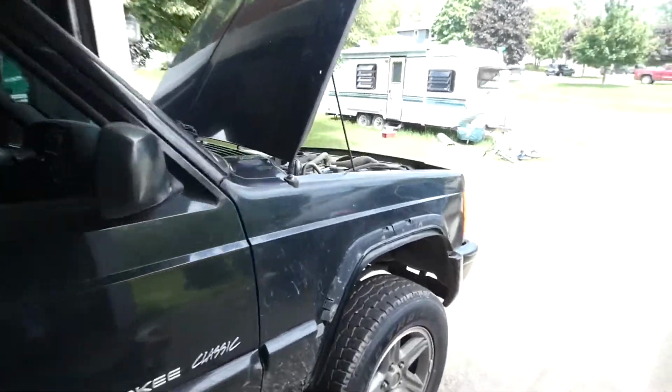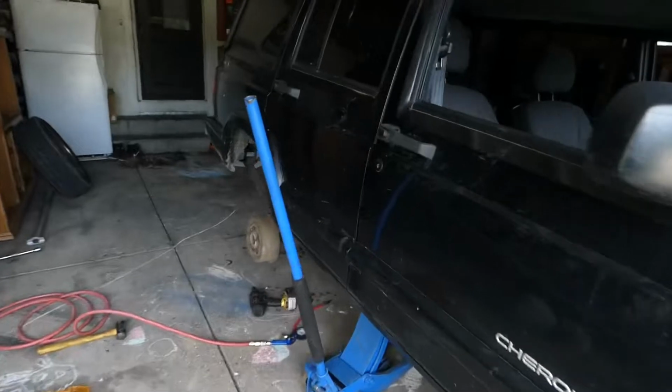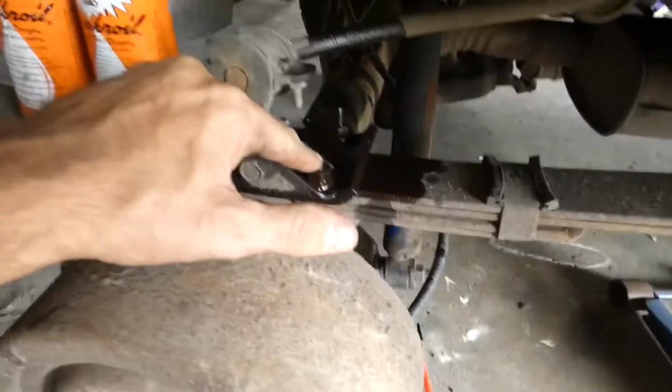Yeah. So I gotta run. We gotta go get some paint for her. I'll be back. We're gonna let this aerocoil sit. Hopefully I can bust that loose. If I can't bust it loose, I'm gonna at least get these loose.